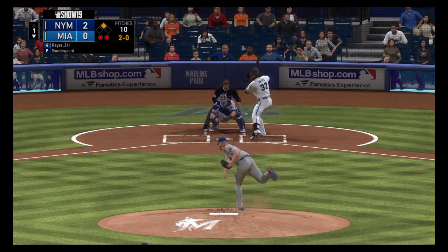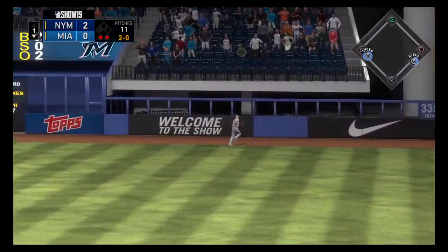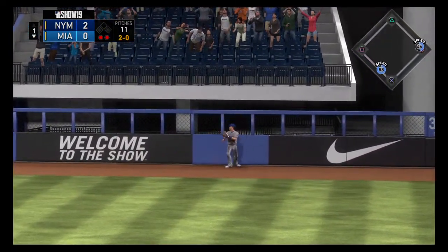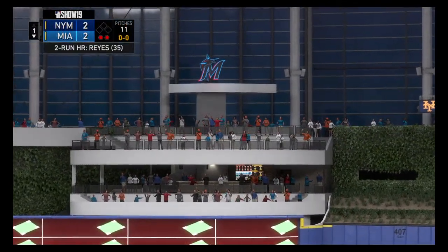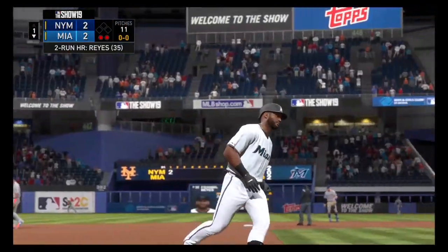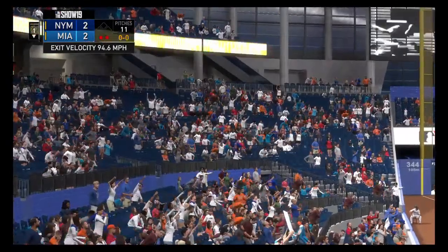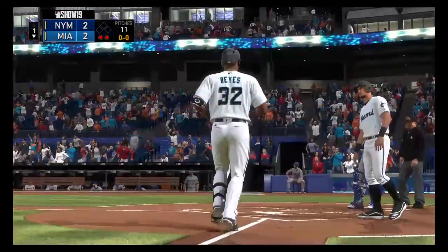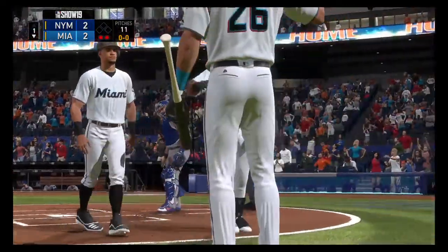The 2-0 on the way. High and deep to straightaway right. Racing back, the right fielder, and a leaping effort at the wall, but it's in vain. A home run. A 2-run blast to straightaway right field. Number 35 now on the season as the Marlins have rallied back to tie it at 2 apiece.